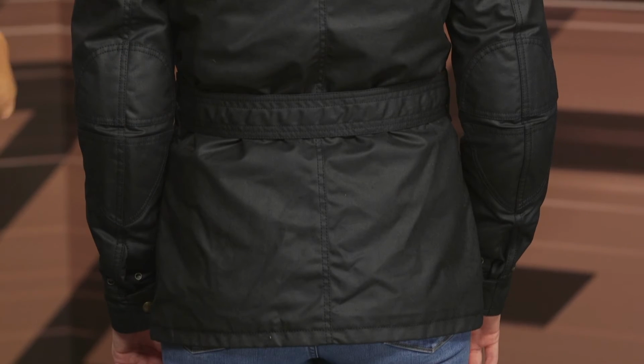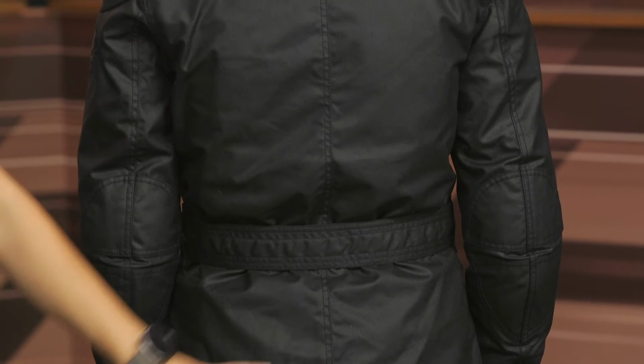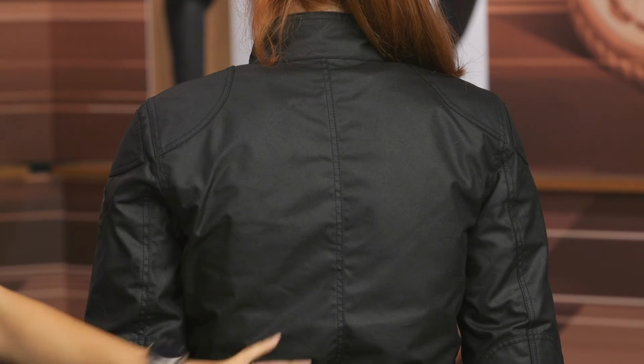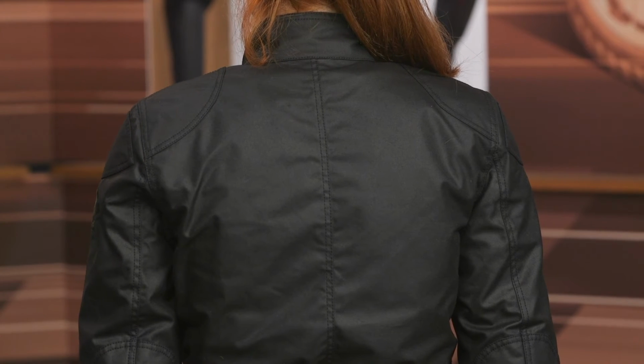Also, when it comes to a back protector, that's not included. There is a pocket if you want to add it in though. And at the bottom, a nice generous drop tail, so you do have a lot of protection or coverage rather on the lower back and that kind of cold weather riding you're going to be in.